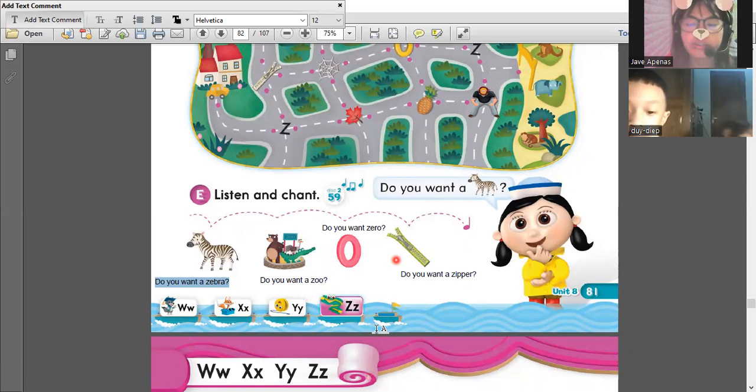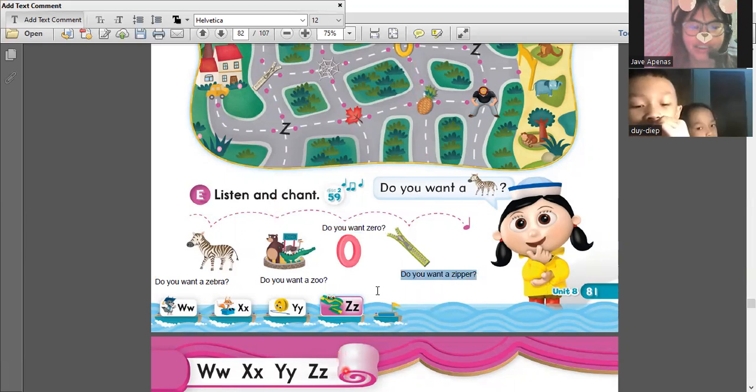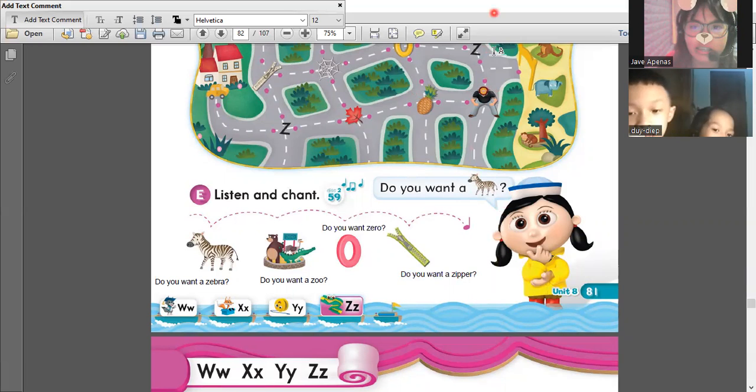First, do you? This one. Can you read it? Do you want? Yes, please read. Do you want? Okay, next one. Do you want a zoo? Very good. Next one. Do you want? Okay, next. A zipper. Okay, very well done. Okay, so we're done making questions for letter Z.